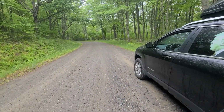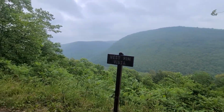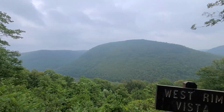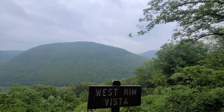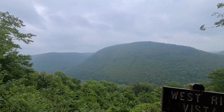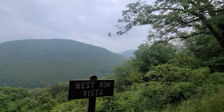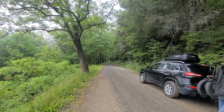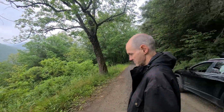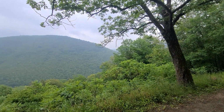Let's move on. So here we found another vista on our road trip. The West Rim Vista. And it is beautiful. Yes, beautiful. Look at that. Isn't that pretty, honey? And we are headed that way. And what route are we going on, Vince? We're 14 south. And that will take us to Cedar Run. Cool.